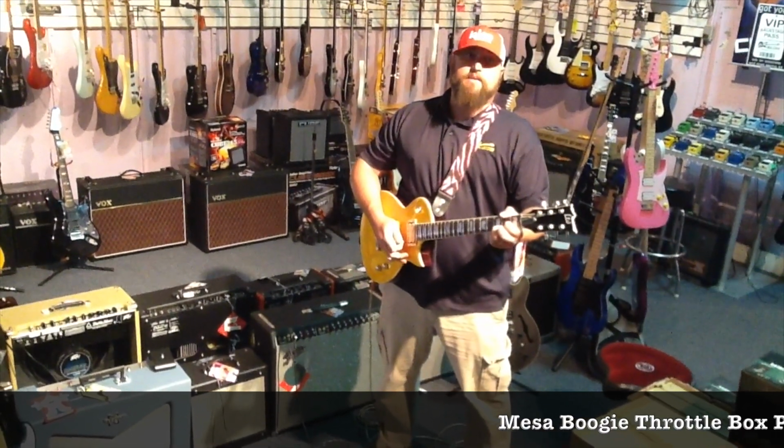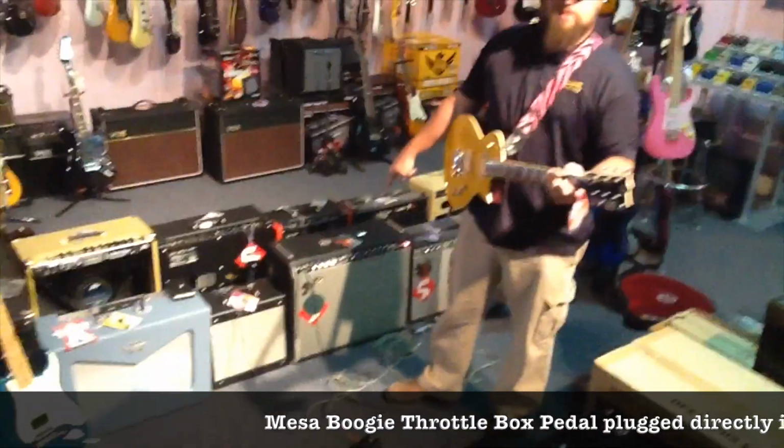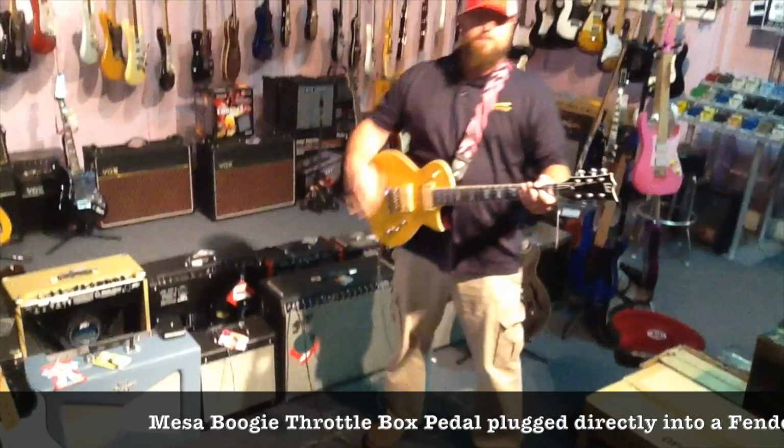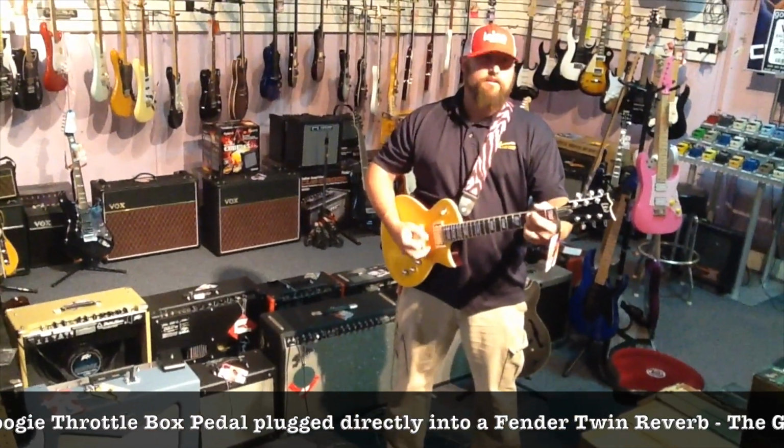Gonna demo the Mesa Boogie Throttle Box pedal. Got the throttle box plugged directly into a Fender Twin amp. That way you know it's nice and clean. Very nice and clean. Yes, sir, indeed.